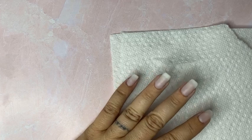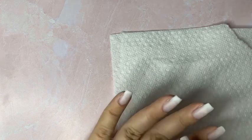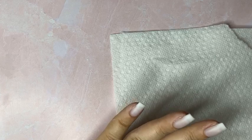Ariana, yeah, I love ballerina nails. My nail beds are just so wide. Unfortunately, it just does not work for me.